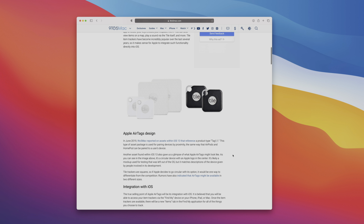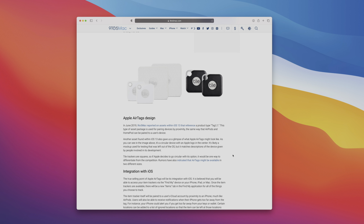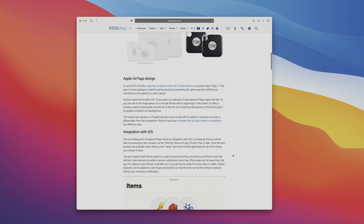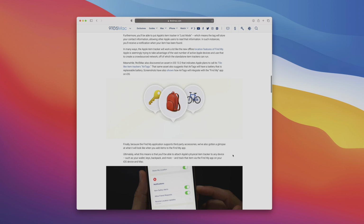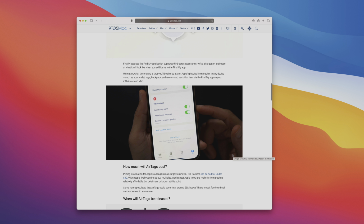But Apple's AirTags are definitely looming. These things have to be right on the horizon. I would think these will be released within the next couple of weeks. Sometime within April, we will see AirTags. And personally, I will be so happy when these actually release because we've been talking about them for so long and just wondering when Apple's going to bring these to the table.